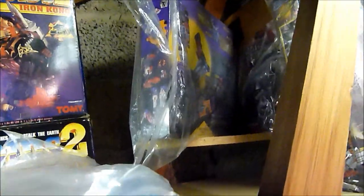G1 Menasaur. That is a KO box, but the Transformers are all genuine inside it. That's who I wanted. I wonder where he was. It is my Decepticon Barricade Premium Edition. I wanted him. So I've got the original one, which I've already done a video of. Don't think I've uploaded it yet. But I wanted that, so I've got that from being here.